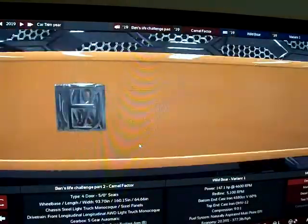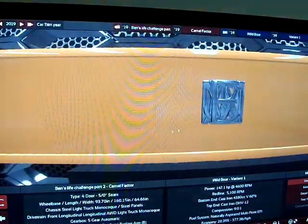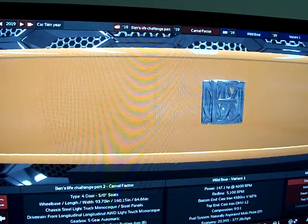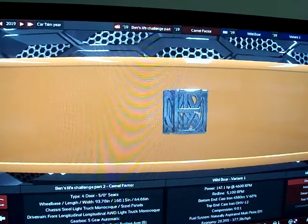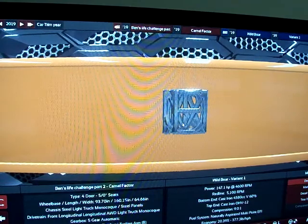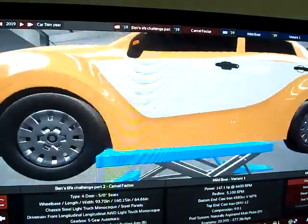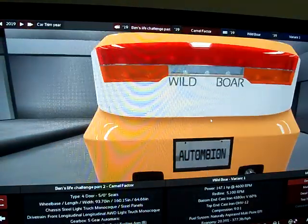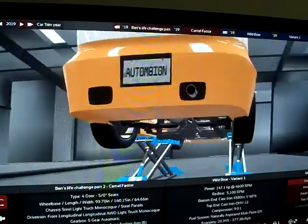It did tell me that all these letters jumbled up here, it is actually supposed to spell Camel Factor. It looks like one gigantic mess of a badge, but I actually see the E there, and I guess all those letters jumbled up together spell Camel Factor. That's something like what Toyota did with their symbol. You can find every letter of Toyota in the little symbol that they have. I bet a lot of people didn't know that. They purposely did that.